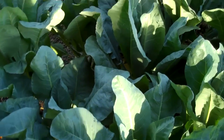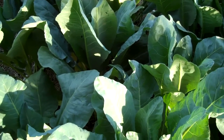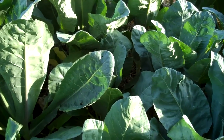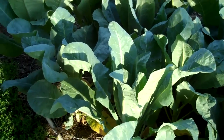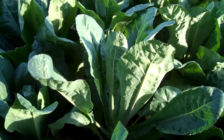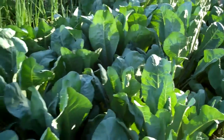It's been uncommonly hot here in the last couple weeks, the first couple weeks of June. It's just been a hot spring so far, with a lot of rain too. Consequently, when the temperatures are in the 90s and these plants are forming heads or just about to form heads, they won't form heads if it's too hot.